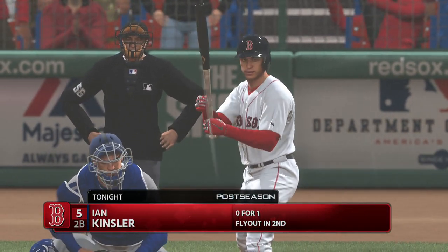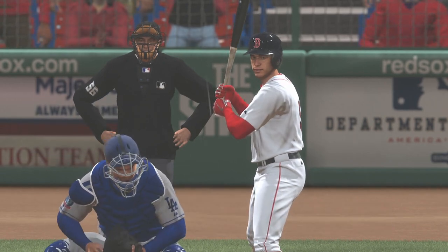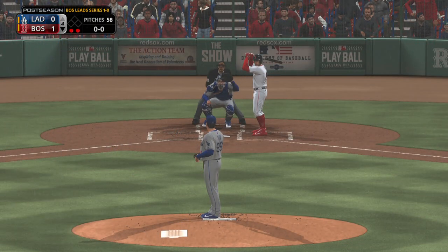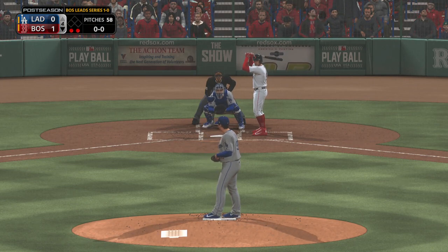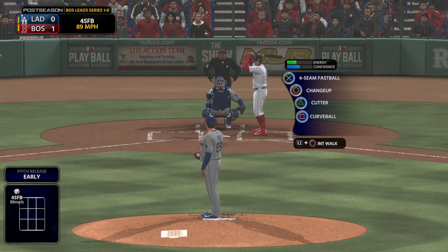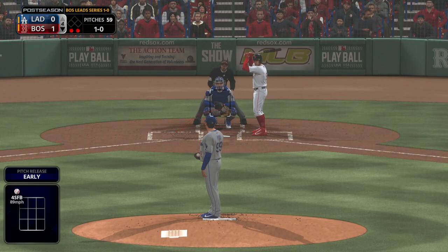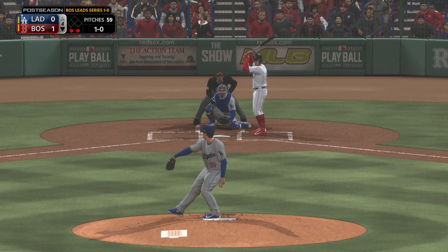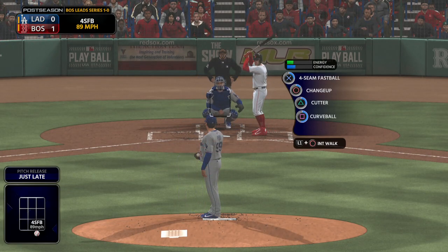Wow. Here's the second baseman, Ian Kinsler. So far 0 for 1 with a flyout. Ryu steps into his windup. Here comes the pitch. Ball 1. 1 ball, no strikes. 1 run, 2 hits, and no errors for the Red Sox to this point. Kinsler ahead in a 2-0 count.